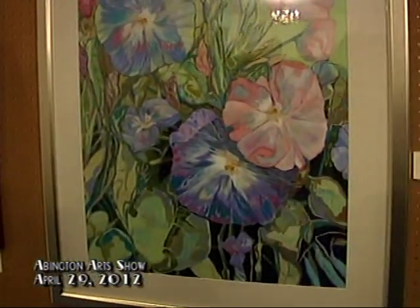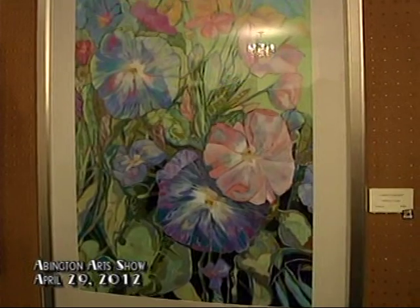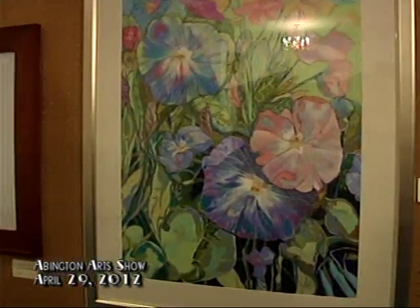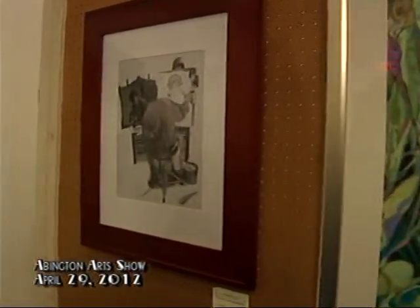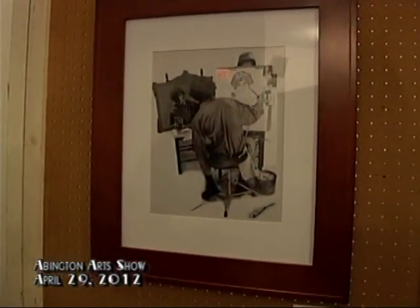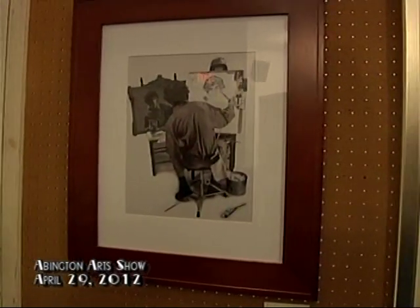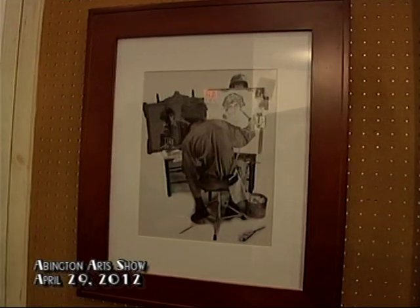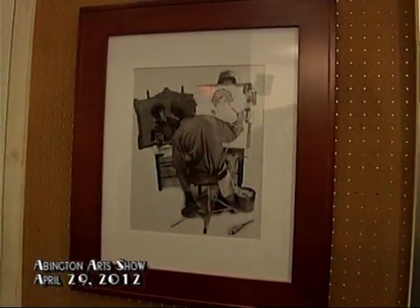Marion Carlson, she is a fourth floor artist. It's called Morning Glory. Marion's an Abington artist as well. Oh, okay. Yes. Many artists belong to more than one art association. And this is by Carolina Glenn, and it's called Children in Art Series 1. So the same sense of humor she has in both of them.